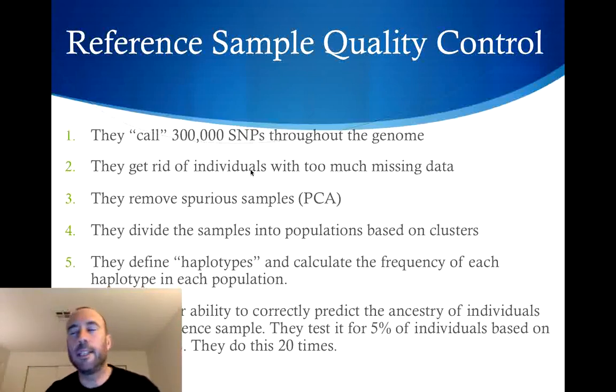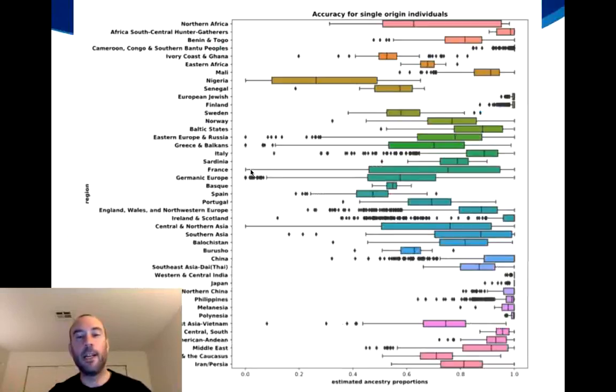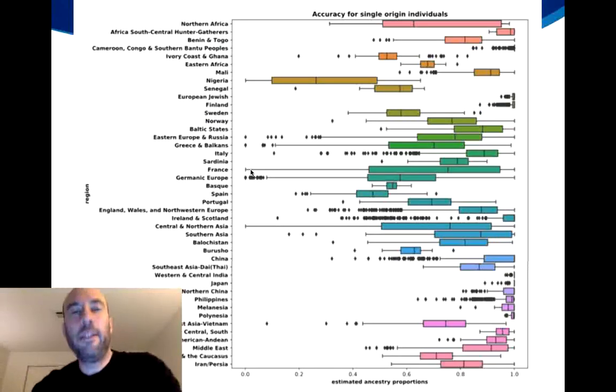Now, I guess for these individuals in the reference sample, they're supposed to really only have one ancestral population. So in this case, they're trying to see, can they correctly identify the population that individual came from, right? They do it 20 times, and they actually give you a graph of how accurate they are for different populations.